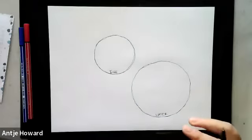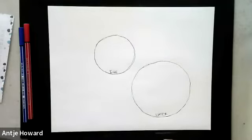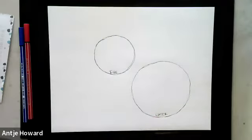Or I kind of see balance as this play between the things. So even if we have 2 circles that are exactly the same size, that doesn't mean that we're forever in balance, because balance for me moves.